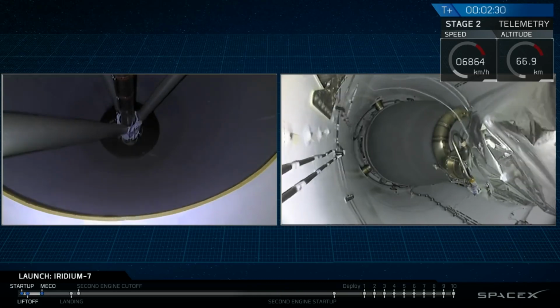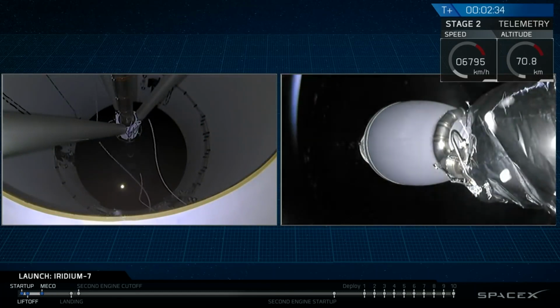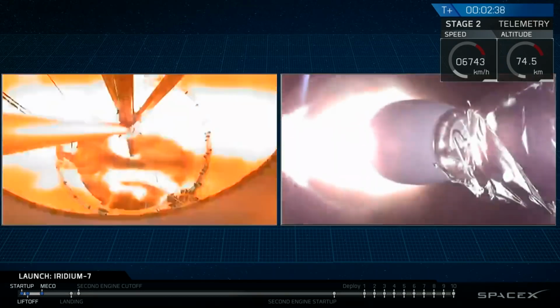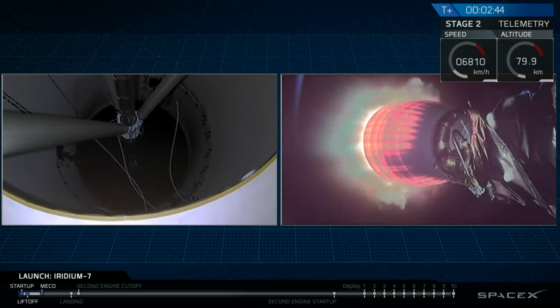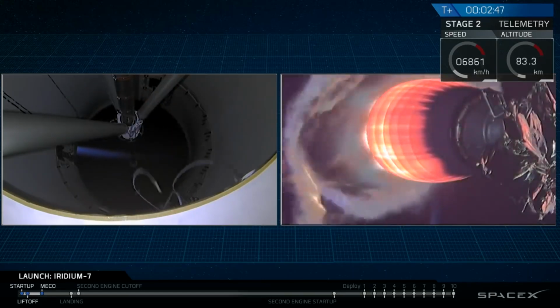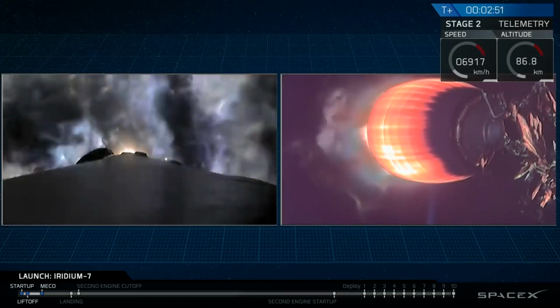Stage 1 is in air to flip. Ignition. Stage 1's in boost back burn. We've heard the call out. Stage 1 is in the boost back burn. The second stage successfully separated and lit.